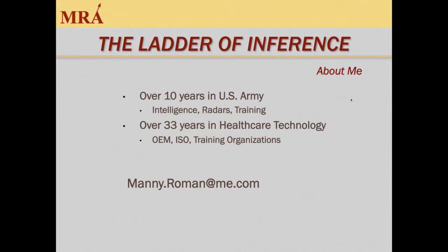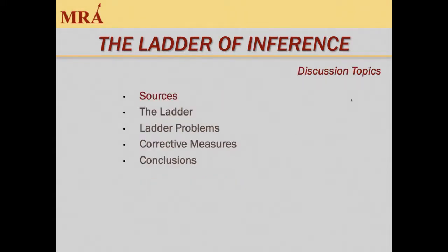So these are the topics that we're going to discuss today. We're going to talk about the sources of the ladder of inference. Where did it come from? We're going to look at the ladder itself, and we're going to look at some of the problems with the ladder, and then we're going to look at how we can correct some of the mistakes that happen when we're climbing the ladders, and we're going to look at some conclusions.